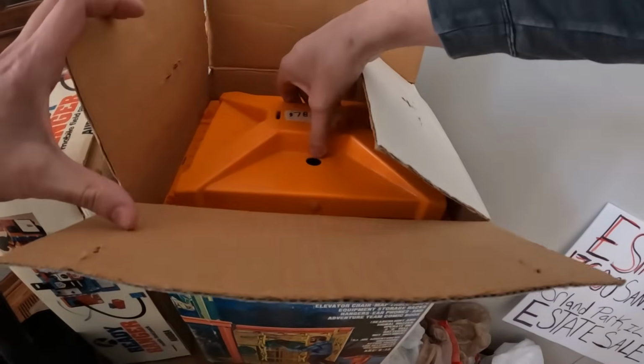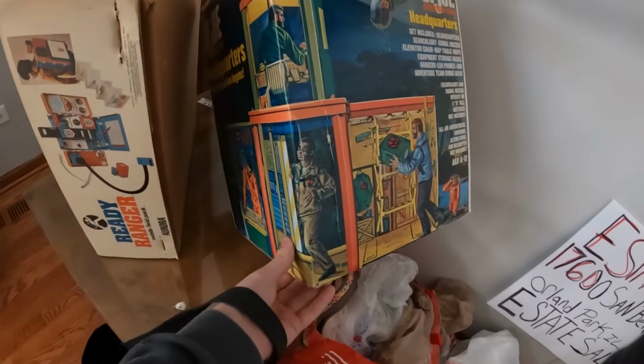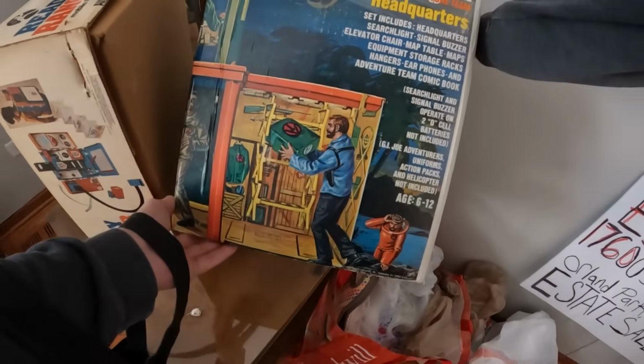So here we are at today's estate sale. As you just saw, I was the first one in the door today because I wanted to make sure I had the opportunity to buy some of the awesome toys from the photos, like this G.I. Joe headquarters right here. I think I'll grab that. I'm just gonna leave this one up here with you. That one's too big for me to carry.